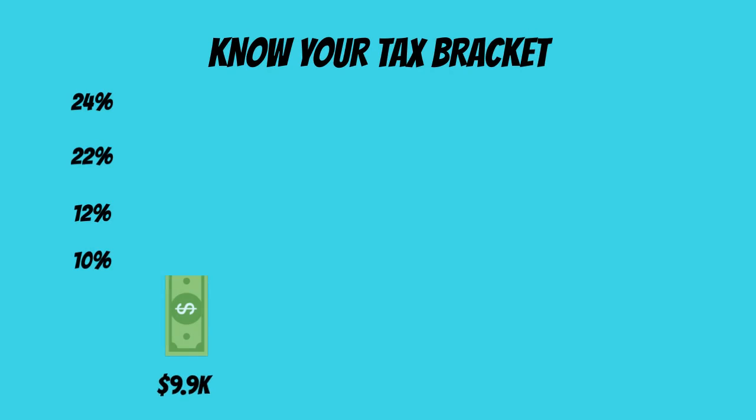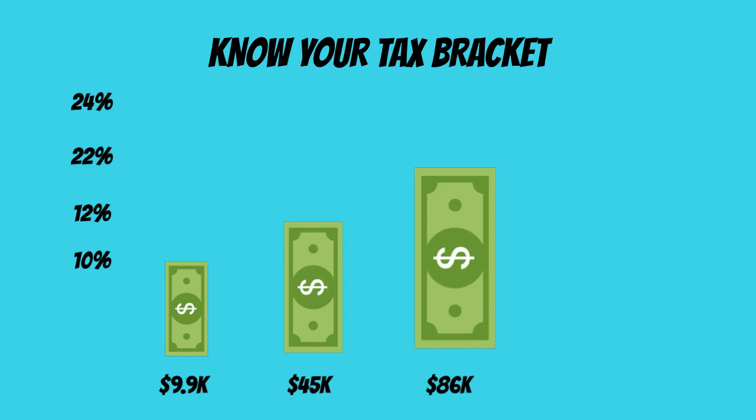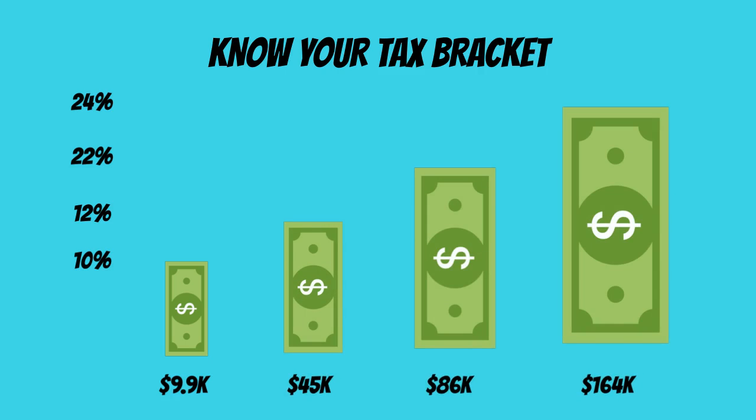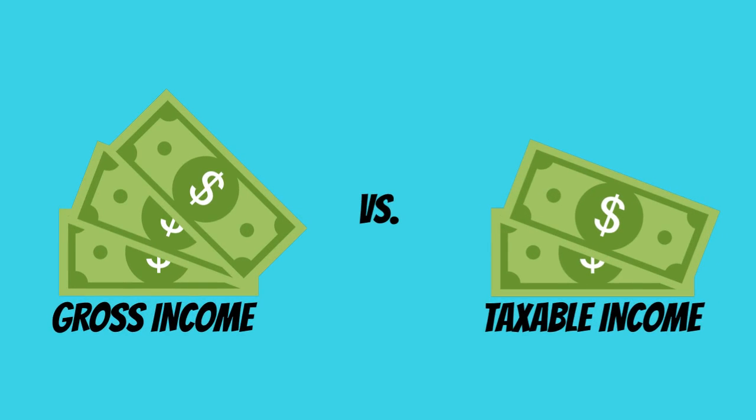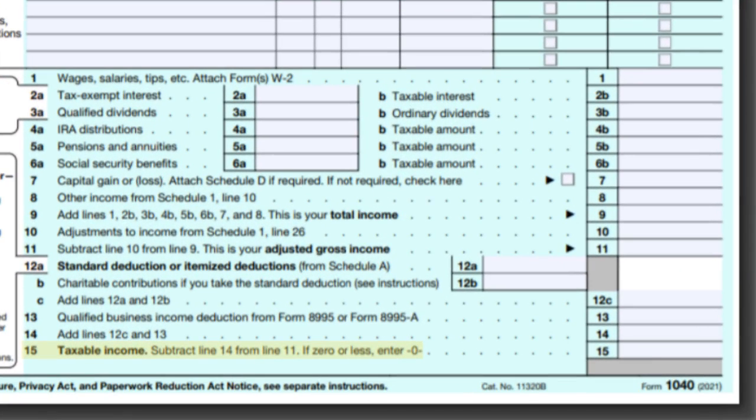The US has a progressive tax system, so people with a higher taxable income are taxed at a higher rate, and people with a lower taxable income are taxed at a lower rate. One thing to keep in mind is that this is based on your taxable income, which is not your gross income. You can find this number on line 15 of the first page of your tax return.